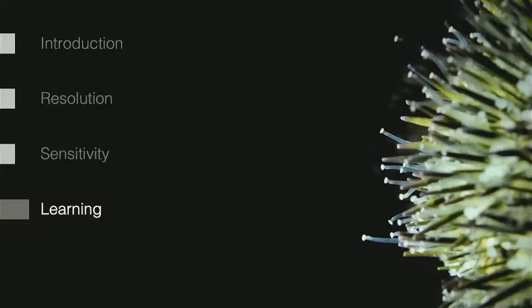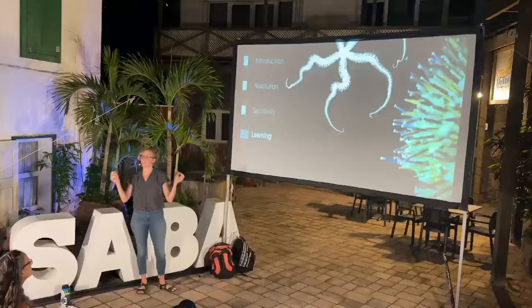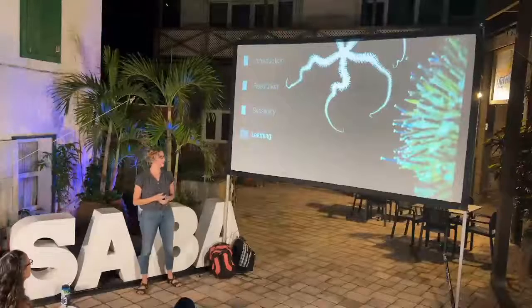All right, let's move on from talking about sea urchins, and I'm going to talk about learning now. And this is where the brittle stars sneak into the picture. They're a lot faster moving than sea urchins, so this is why I decided to use them instead of urchins for this learning project. But I think these results are broadly applicable to urchins as well.